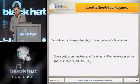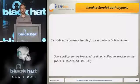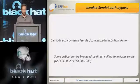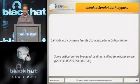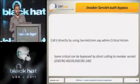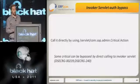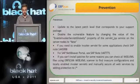And we found that, and I want to say that in the SAP, for example, in the default installation of the Java engine, there are about 500 little applications. So we just briefly looked at this and found some really badly configured applications which are vulnerable to this attack. So we can bypass authentication and do some critical actions.